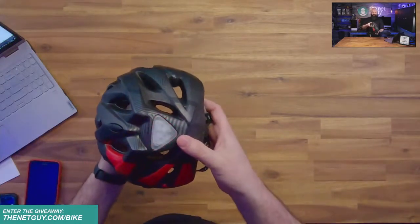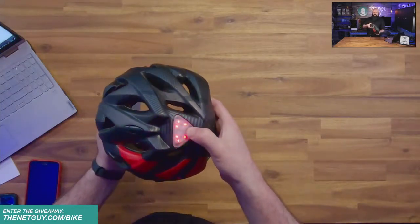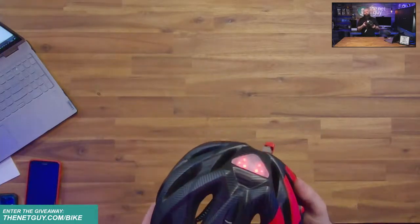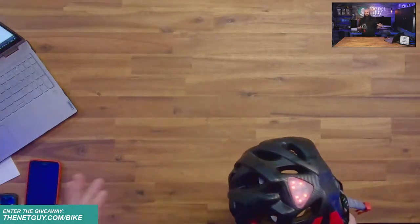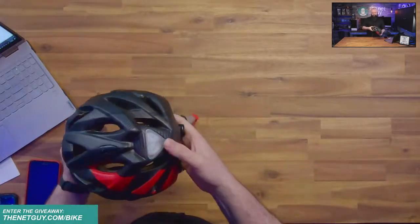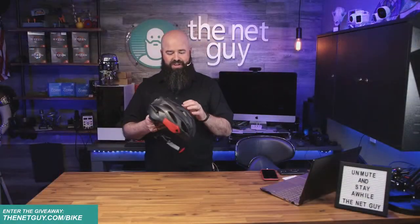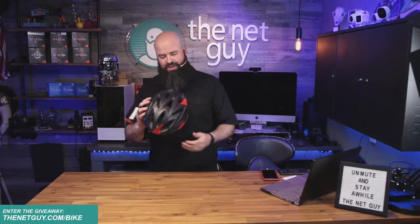Now, it has three different patterns. So it's going to have the fast flashing, the slower flashing, and just continuously on. Now, it's in a really bright studio, so that does not look very bright, but I can tell you with all the room lights out and at night, that is really bright. It's definitely visible, way better than just wearing all black and going out and riding around. So this is a helmet I used. It worked out really, really well.